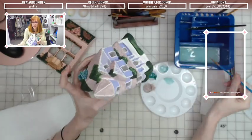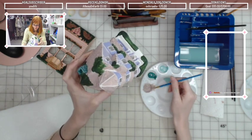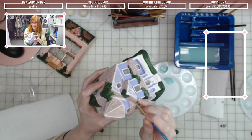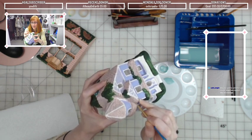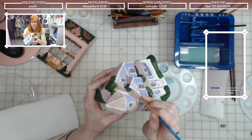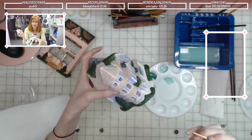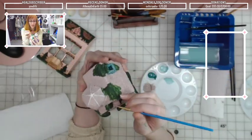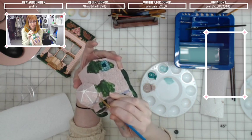Done with this section of shingle work. I still have to do the cone and then this back panel. Time for cone roof painting.